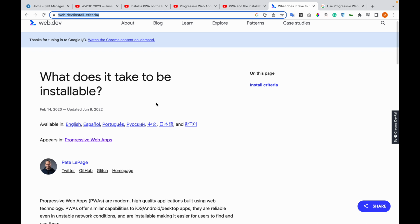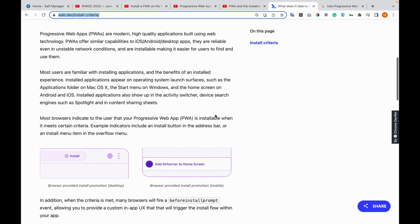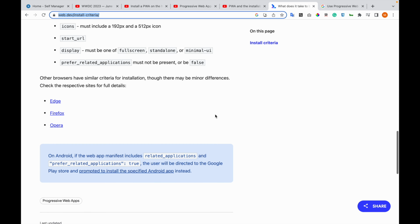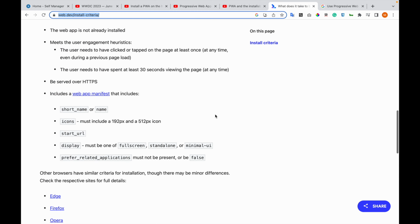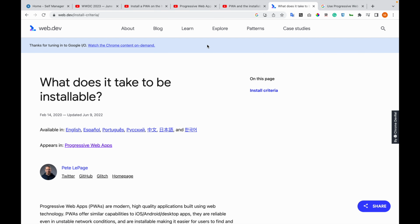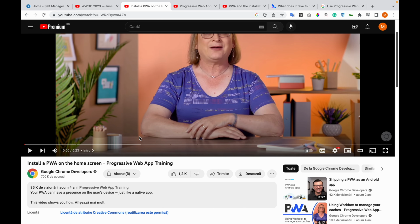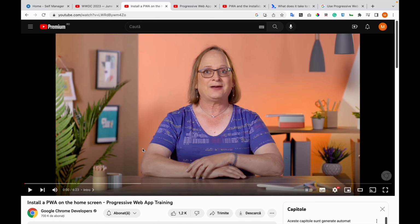Here's an article published last year, and we'll go quickly through it. And this is it. But to prepare your app for PWA installation requires some steps. Here are some steps shown by Google. This was back in 2019, and I'll go quickly through the video so you can have an idea what it requires with PWAs.